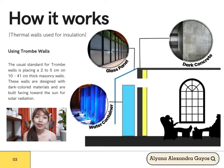Good day everyone, my name is Alyana Alexandra Gayos, and I will be discussing how thermal walls work, also known as Trombe walls. So first, what is a Trombe wall? A Trombe wall is a kind of technology that conducts passive heating within a structure. So Trombe walls reduce the need to provide heat using traditional methods in construction, which results in the amount of energy used being reduced or decreased.